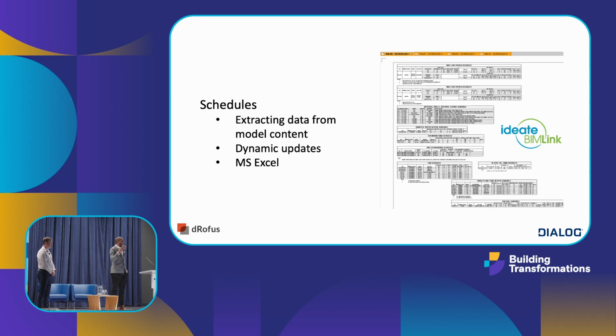So while we would all like to say that everything is driven and happens in the Revit model, that's just not the reality, and that's something we need to recognize and make sure that we have a mechanism for getting that important information into an environment that everybody can interact with.